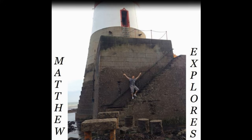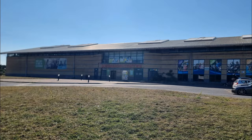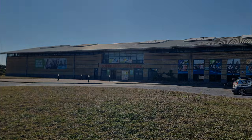Today we are taking a virtual stroll along the Eastbourne Promenade, looking at what's there today and what was found there in the bygone days. So join me, Matthew, as we start our photographic walk at the east end of the prom on the site of the Eastbourne Sovereign Centre.